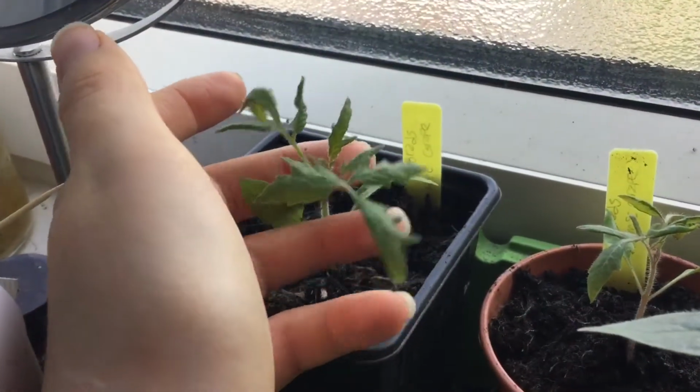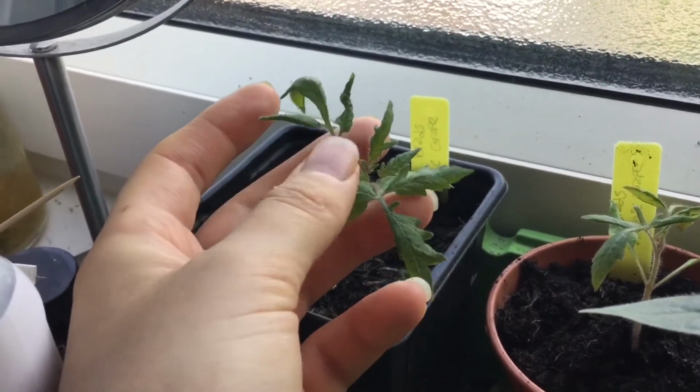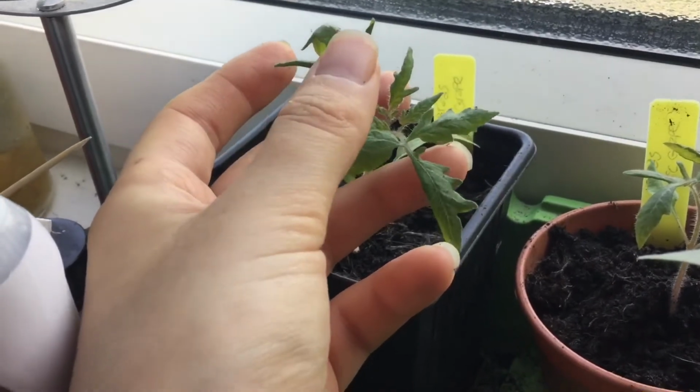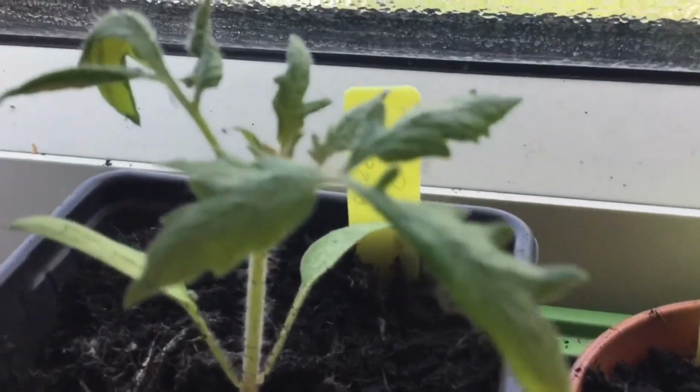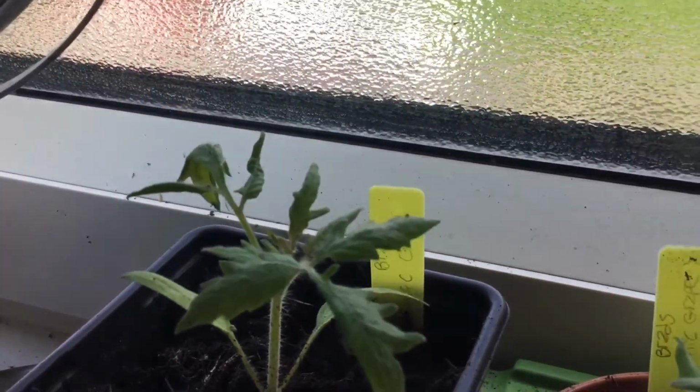And over here I have what I hope are Brad's Atomic Grape tomatoes, but I got them from an eBay seller, and I do not trust eBay sellers because there are so many of them that just sell dodgy things like rainbow tomatoes that aren't even a real thing. And the thing is, you don't know whether that is what you wanted it to be until like 3 or 4 months down the line. So you could have set your heart on having, in this case, a Brad's Atomic Grape tomato, and then it could turn out to just be seeds that somebody's taken from a supermarket tomato.